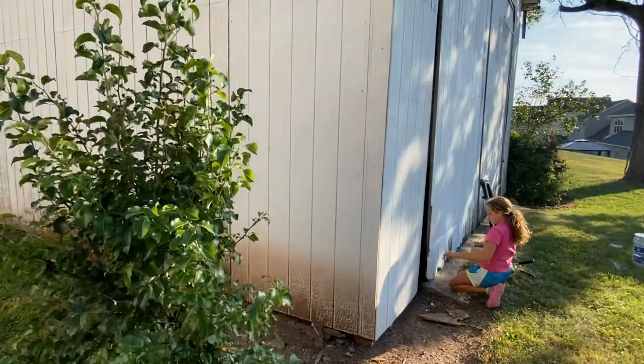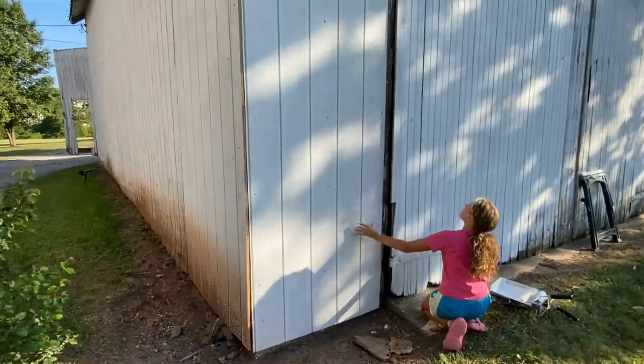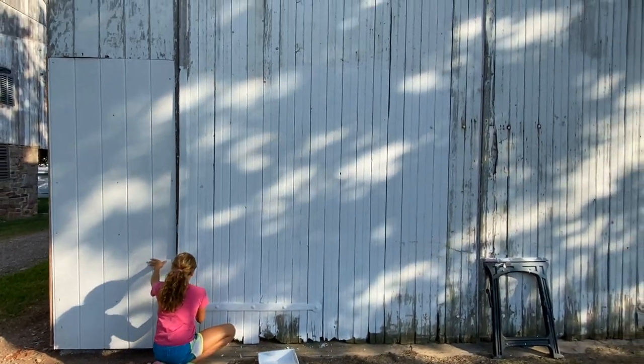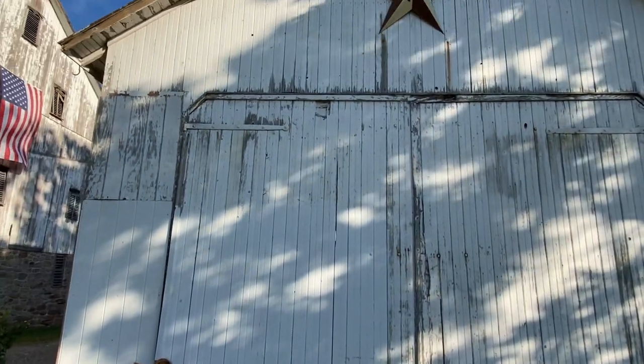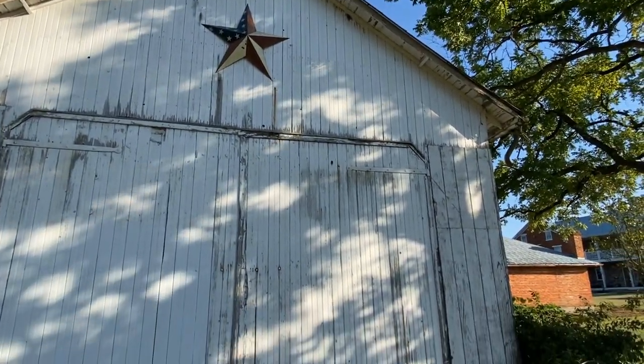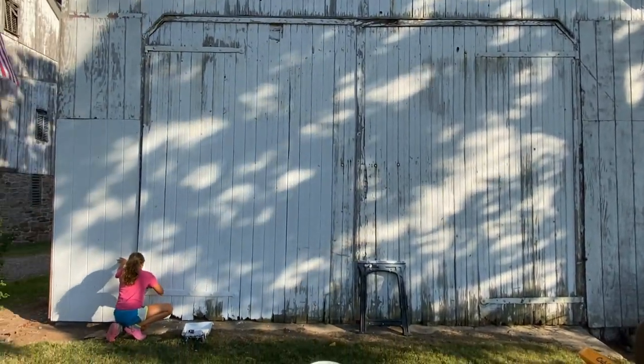And we started on the front side. Let's see how she's making out. How we looking? Pretty good. Yeah? I'm getting a little crack in the paint. Okay. So give you a shot of what was not done yet versus where we painted.